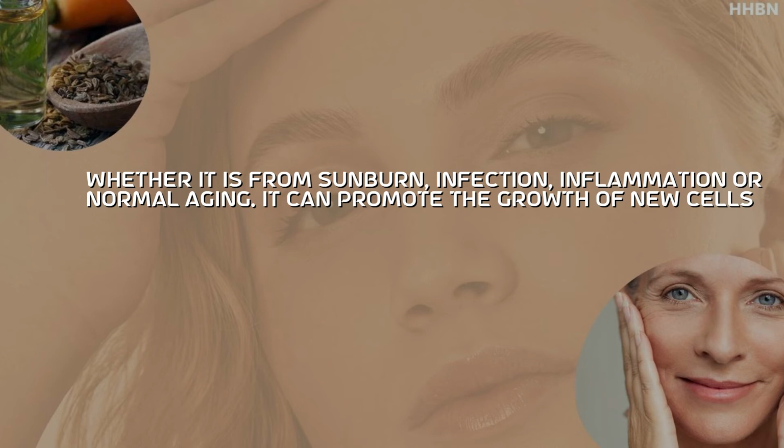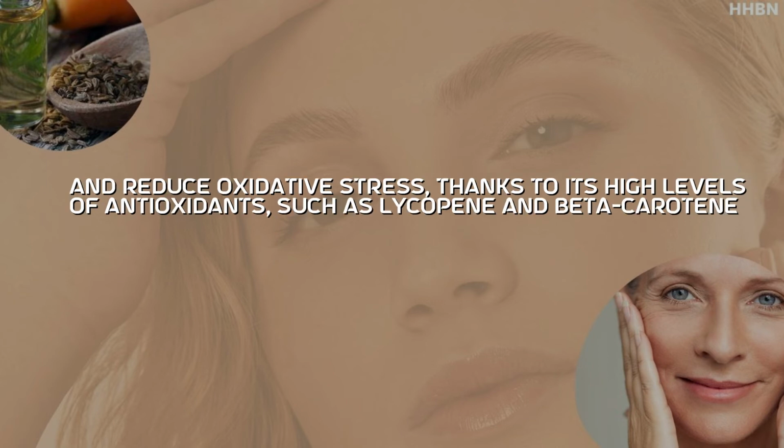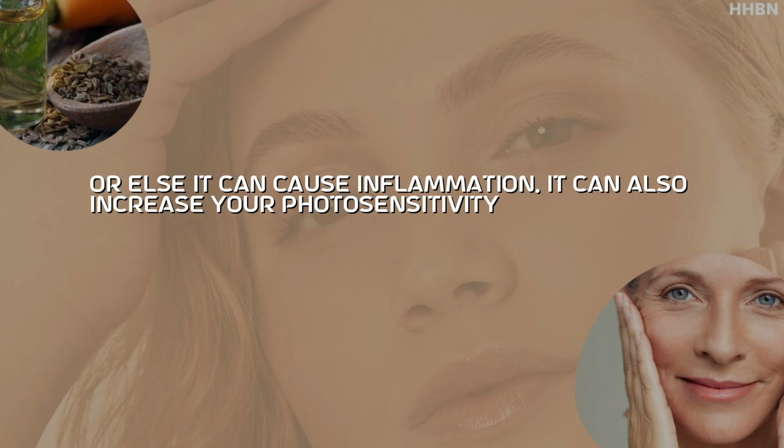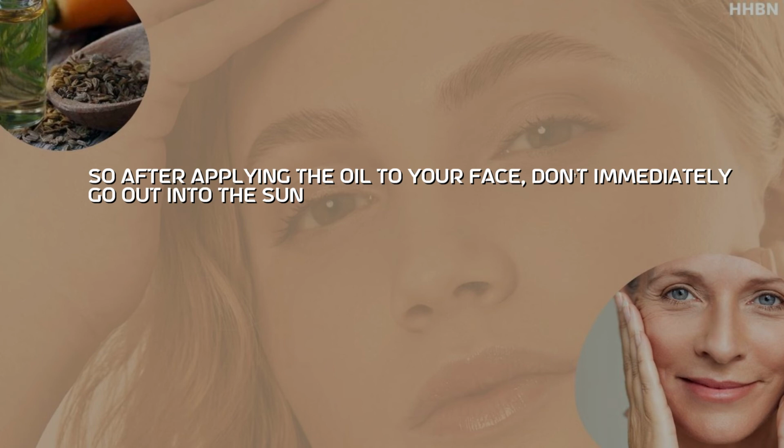It can promote the growth of new cells and reduce oxidative stress thanks to its high levels of antioxidants such as lycopene and beta-carotene. How to use? This oil should always be diluted in a carrier oil such as almond oil or jojoba oil, or else it can cause inflammation. It can also increase your photosensitivity, so after applying the oil to your face, don't immediately go out into the sun.